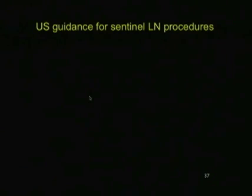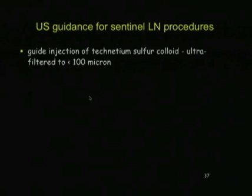Now, we do use ultrasound to guide sentinel node injections, and I'll tell you why in a minute. I don't think the periareolar intradermal injections are as accurate, and they do cause a higher false negative rate. I always believed that, but now there's some data to support that.